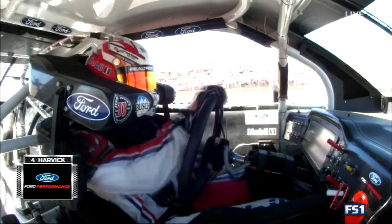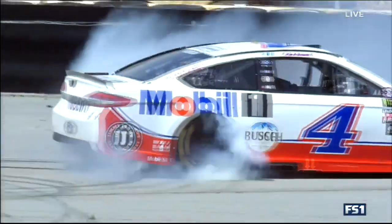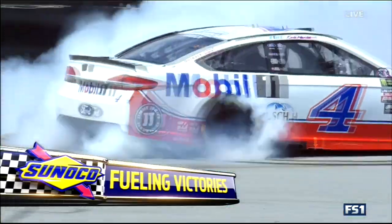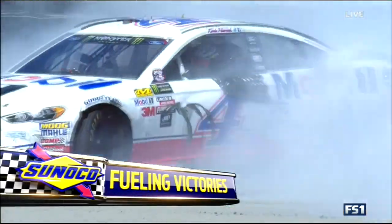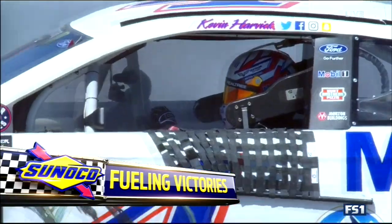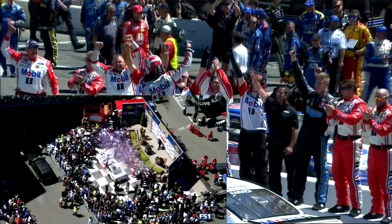That was a hard hit, guys. Let's see that. Got enough fuel to do that burnout. He's good to go. I didn't think fuel was going to be an issue, particularly the way he slowed down, but man, you never know. Kevin Harvick taking home the checkered flag is today's Sunoco fueling victory. Oh, by the way, one of us picked Bakersfield, California. Let's get out of there for the celebration.